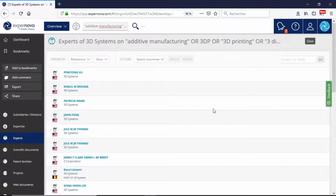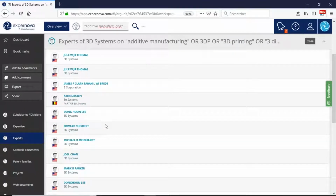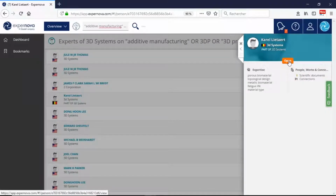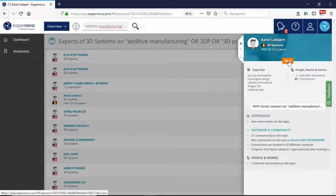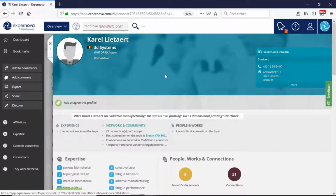So here we have the list of the persons at 3D Systems who have been identified as working on 3D printing. To access an expertise, you need to display the profile of an expert, and to do so, for example, let's take the profile of Karel Lietaert. Just click on his name, just as we did for the organization. Then click on open to display the full profile. So we will do the same process.